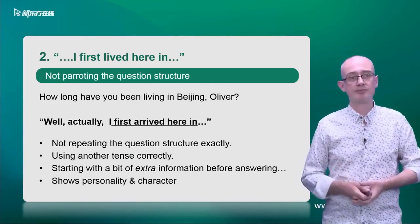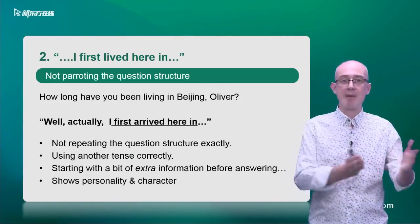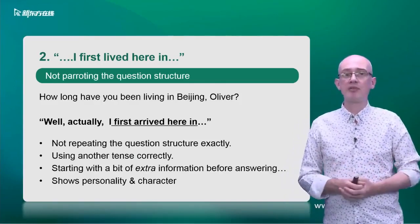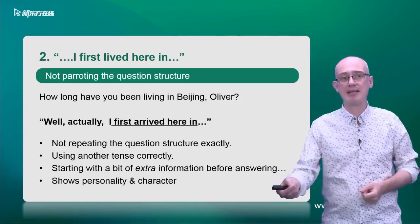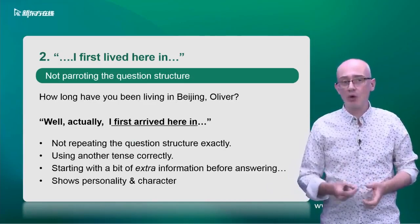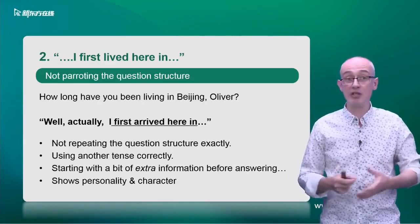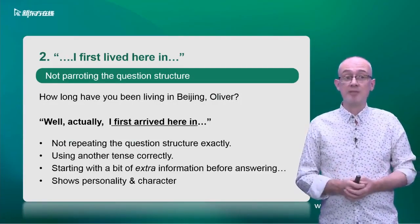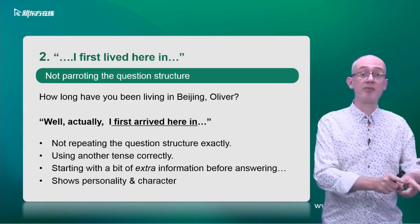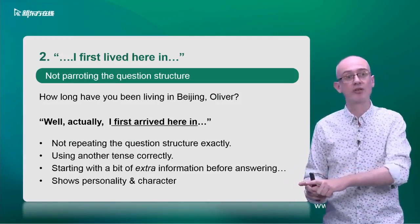Okay, so 2, moving on. I first lived here in. So, getting back to the answer. How long have you been living in Beijing, Oliver? Well, actually, I first lived here in. So I'm not repeating the question structure exactly at first. I'm actually using another tense correctly, present simple. I'm starting with a bit of extra information before answering the actual question.